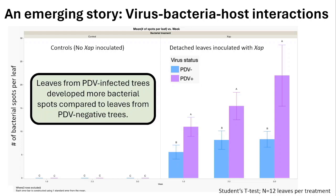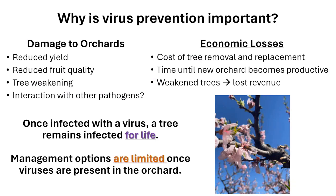But overall, we definitely have some preliminary data that there seems to be an interaction between this virus and the bacteria. So it underscores the importance of preventing viruses in your orchards. Even if you don't see specific virus symptoms, it can make them more susceptible to other pathogens. Virus prevention is critical because it's really the only time that you have to manage virus diseases, right? Once a tree is infected, it's infected for the rest of its life.